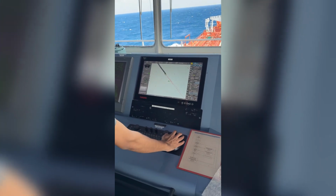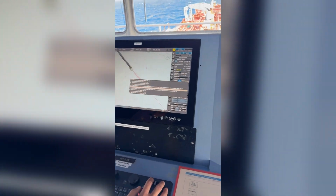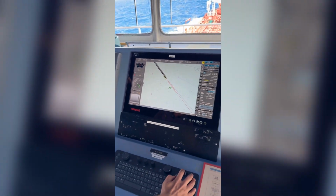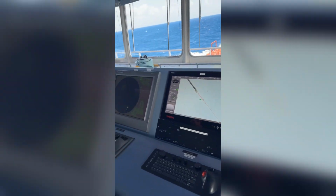So right now we are proceeding to a port in Brazil called Maceió. This is our last waypoint for the pilot station. Our ETA would be on 3rd of October, somewhere around 8 o'clock.